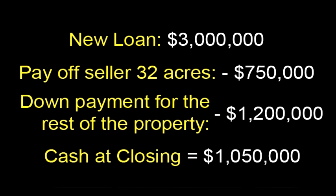We got the 32 acres appraised by itself for $5 million, and we knew that the release amount on that property was $750,000. So I said to myself, if you've got a $5 million appraisal, why don't we go to the bank and borrow $3 million on that appraisal, which is what we did. I borrowed a $3 million loan from the bank, and on the screen are the numbers. So watch this closely. I borrowed $3 million on 32 acres because I could.